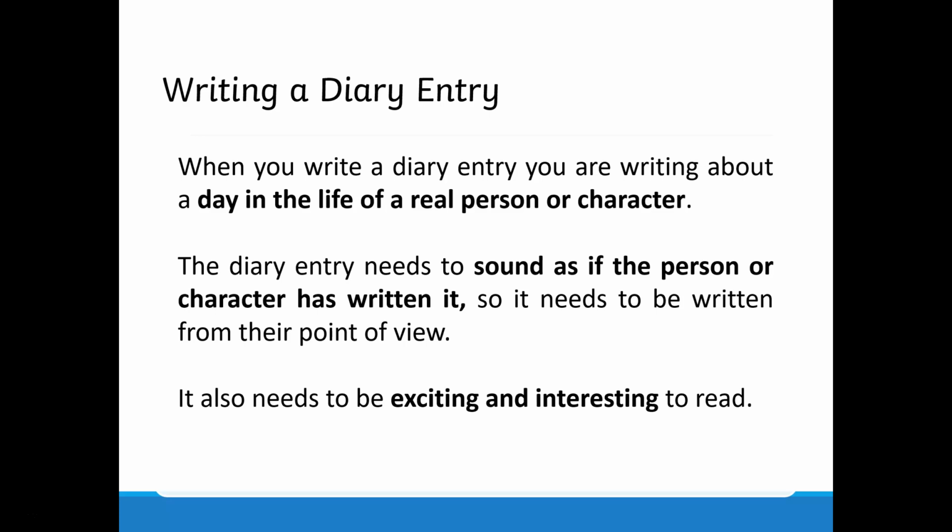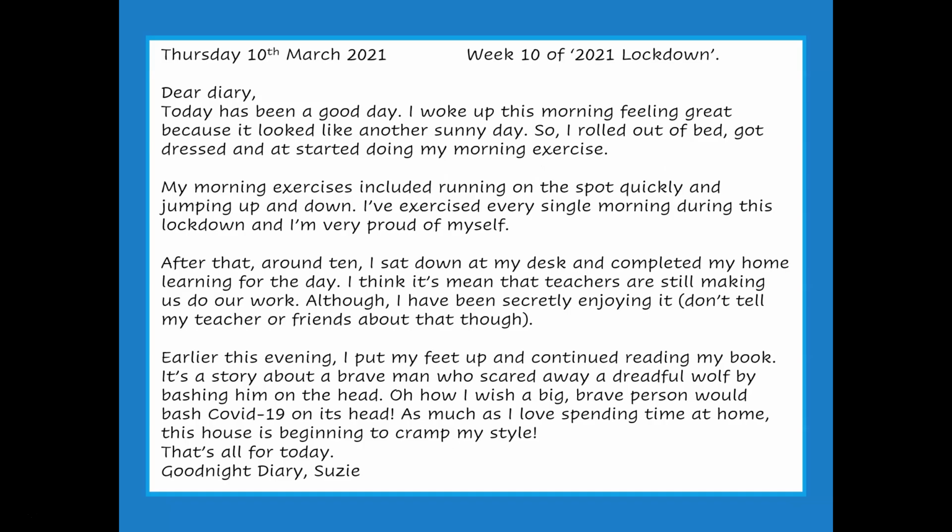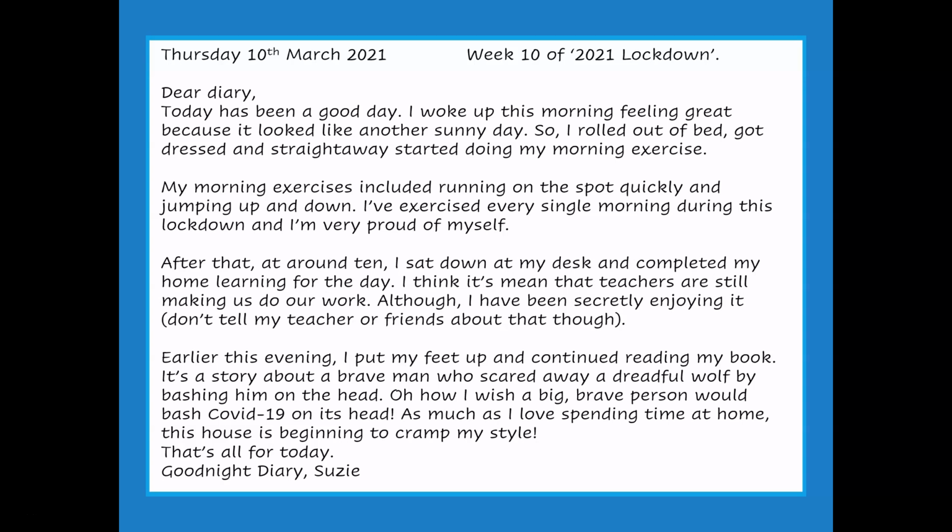The diary entry needs to sound as if the person or character has written it, so it needs to be written from their point of view. It also needs to be exciting and interesting to read. Let's have a look at what a good diary entry looks like. You can choose to pause the video now and read the diary entry alone, or perk up your listening skills and follow along as I read.